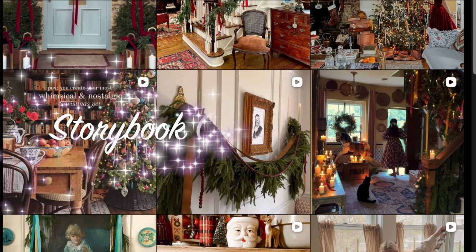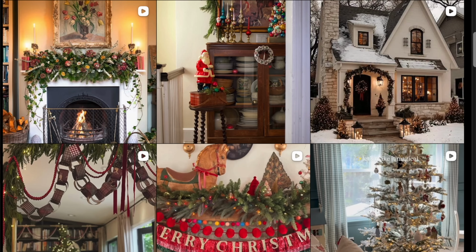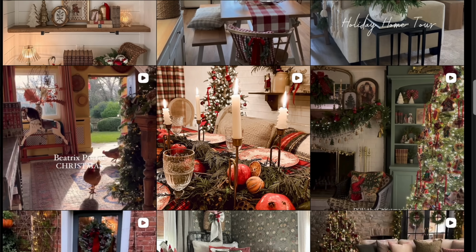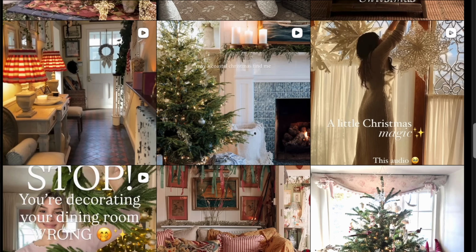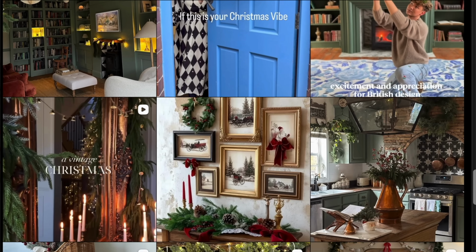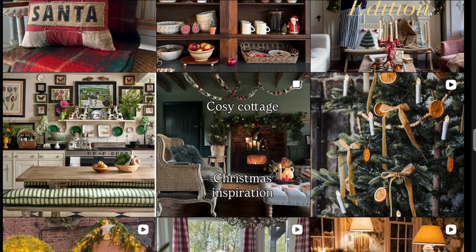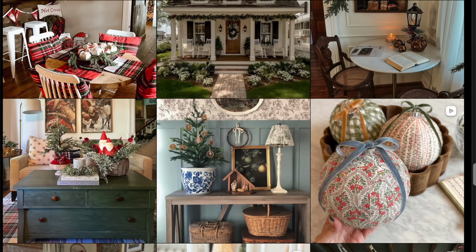This next Christmas trend may be my favorite. The Storybook Cottage Christmas aesthetic feels like walking into a cozy winter fairy tale. It's charming, nostalgic, and a little bit whimsical. It's full of handmade touches, soft colors, and decor that feels collected over time. Think warm candlelight, mismatched vintage ornaments, and soft pastels. And you're going to mix that in with muted reds, moss greens, and lots of natural materials like lace, wool, and wood. Everything feels gentle and homey, like a cottage tucked into the woods where Christmas is simple and filled with small magical touches. Doesn't that sound amazing?